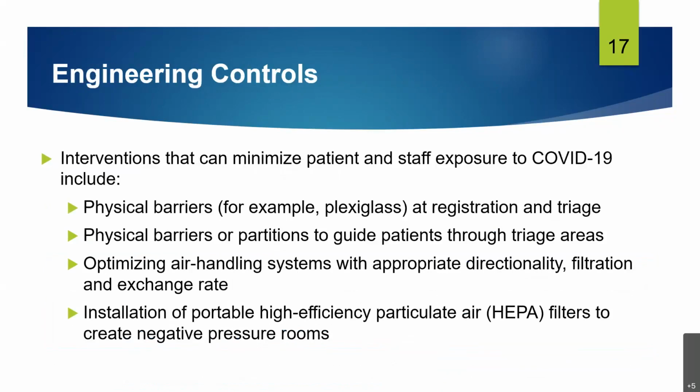Another shout-out for important interventions besides PPE is engineering control. These are interventions that can minimize patient and staff exposure and face-to-face contact with potentially infected patients. These are things you've probably been hearing a lot about and maybe already implementing, such as physical barriers like plexiglass sneeze guards at your registration and triage areas. Other physical barriers are partitions to guide patients through triage areas or waiting rooms. Really take a look with an engineering specialist and make sure your air handling systems are optimized with appropriate directionality of flow, air exchange rate, and your filtration system.